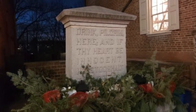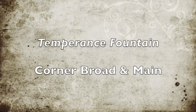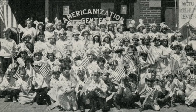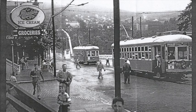The youngest fountain was strictly for humans, and it dates to 1920. As you may guess, the so-called Temperance Fountain was donated by the women's temperance movement. They were strong advocates for prohibition during the period of the 1920s. This fountain was placed at the north end of the old New Street Bridge, and it was intended to slake the thirst of steelworkers as they passed by.